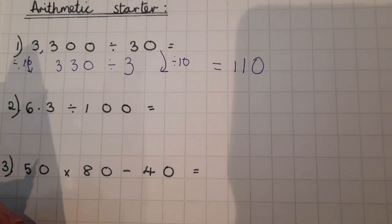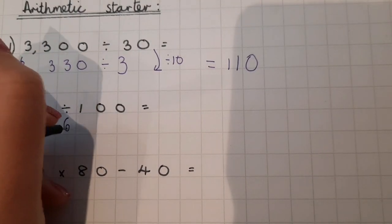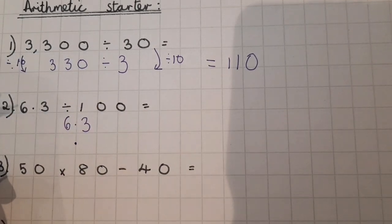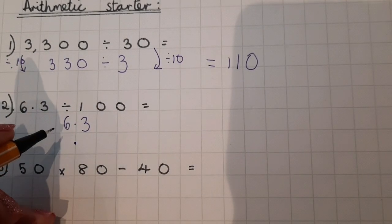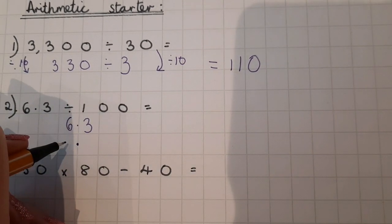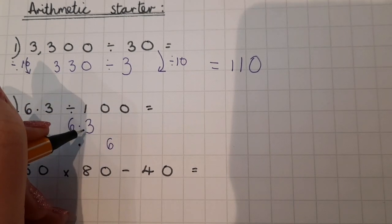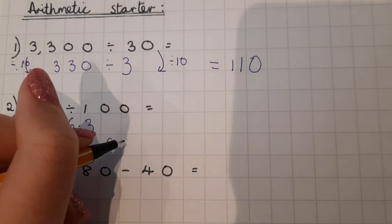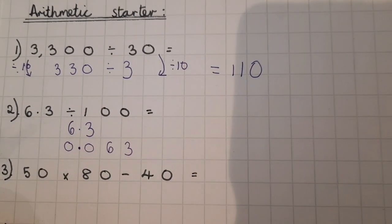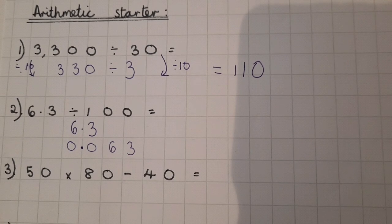So what I'm going to do is to write my number out here, 6.3, and write the decimal point underneath, and then I can move my digits then 2 places to the right. So the 6 goes 1, 2, and the 3 goes 1, 2 places to the right as well. So my answer should be 0.063.